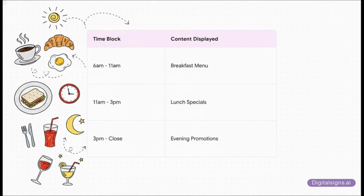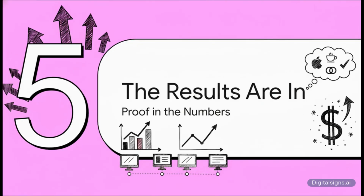And that scheduling ability unlocks this really powerful technique called day parting. So a cafe can automatically show its breakfast menu in the morning, then have it switch to lunch specials midday, and then later on feature happy hour promotions in the evening. The screen is always showing something that's perfectly relevant to that time of day, all without anyone having to lift a finger.